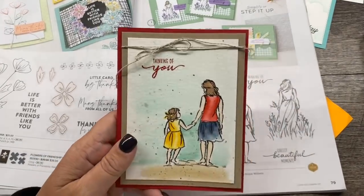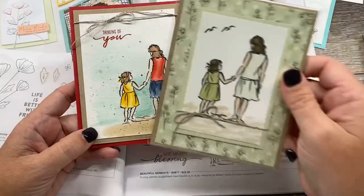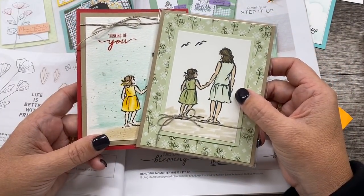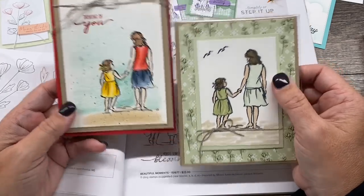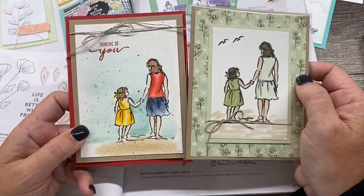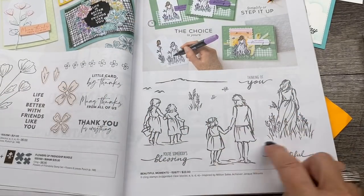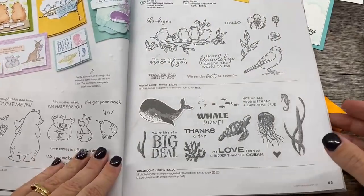Okay, here's a really sweet set. This is so good if you are into watercoloring, like this card. It's called Beautiful Moments. This is colored with Stampin' Blends, or you could watercolor pencil it, or you could do whatever. But very simple to make cards with this. I love the sketchy line of this as well. Great set.